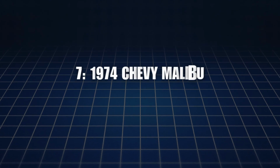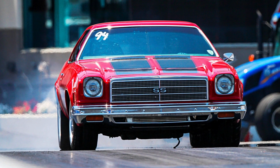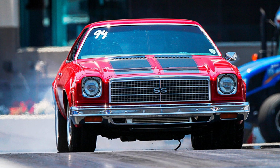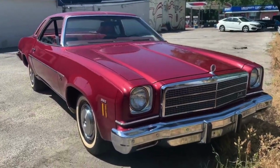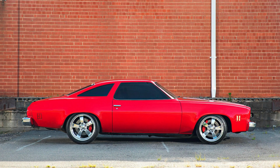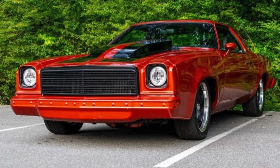7. 1974 Chevy Malibu, the sleeper beast. Here's one for the underdogs. The 1974 Chevy Malibu. It started life as a humble cruiser, but Brian Grove turned it into a 572 cubic inch monster that's hit 150 miles per hour in racing competitions. Talk about a glow up.